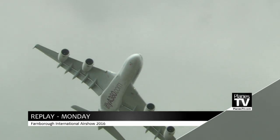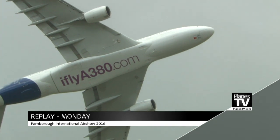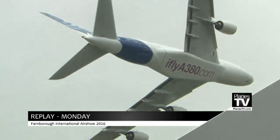I fly A380.com. Yep, that's cool. That's a way to put your advert there.